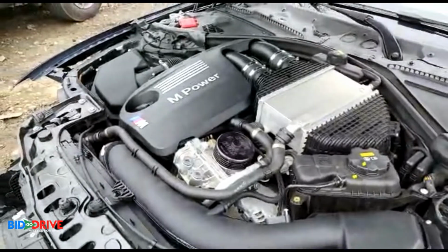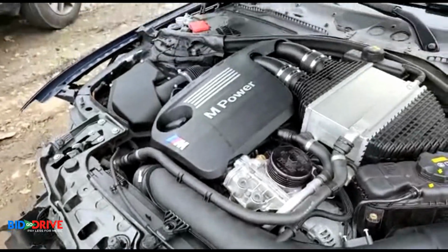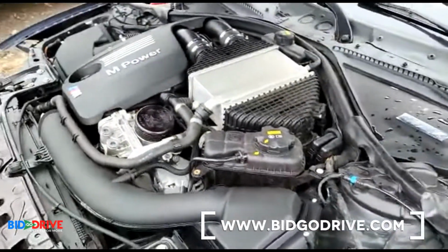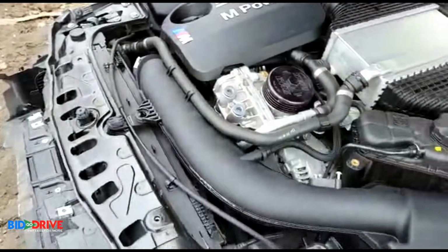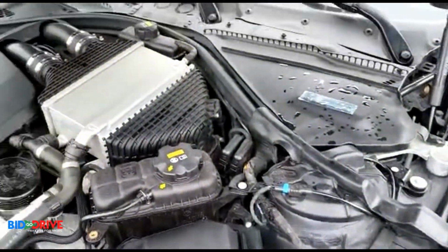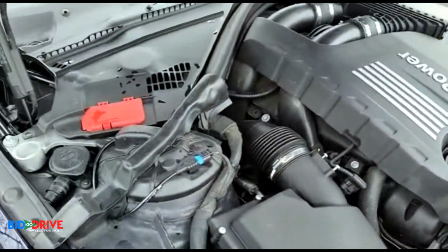Right now we're examining the engine compartment. As you can see, everything looks pretty square, nothing's pushed back. The vehicle does start and drive. Radius support looks nice. Aprons look good. Strut top looks like it's sitting in place. No real visible signs of frame damage.